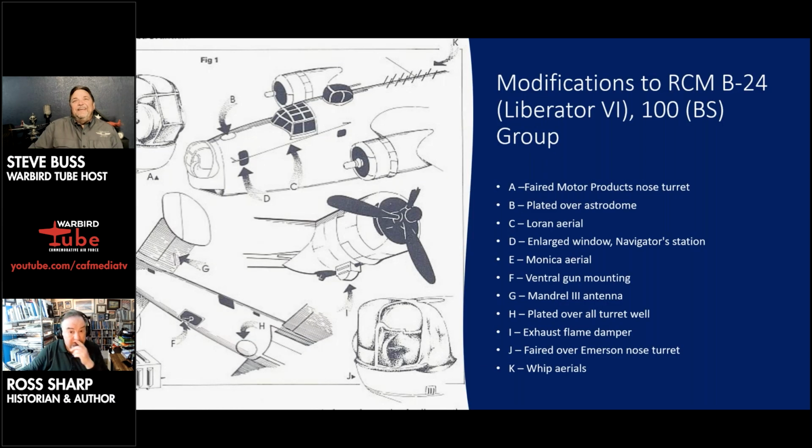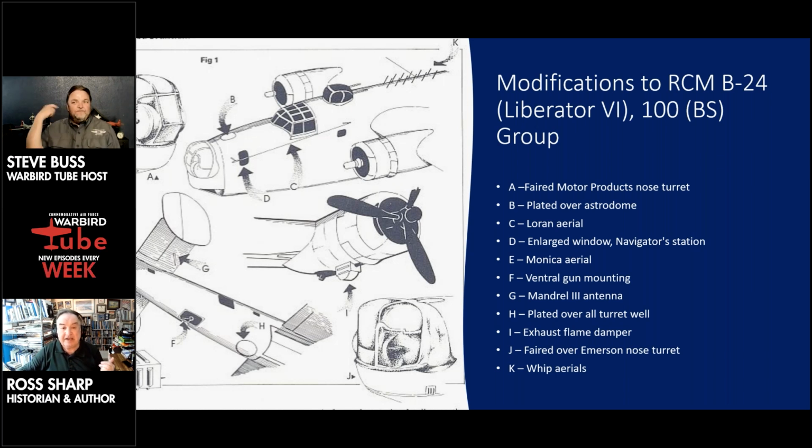Right, I mentioned earlier, this is what you do to a B-24. Don't even think of touching Diamond Lil, okay? Promise? Don't you go anywhere near it. But this is what would have happened to her if she'd got to the Royal Air Force in the UK. This is a Liberator 6, as we called it, of 100 Bomber Support Group.